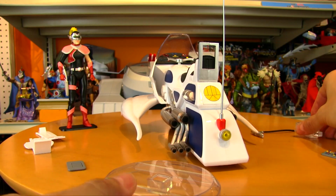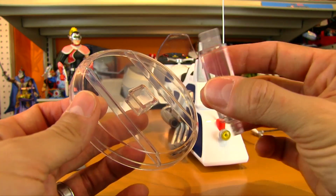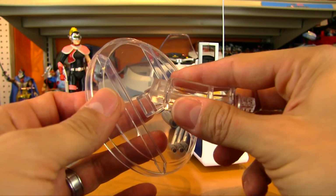And let's take a look at the stand that's included. Square on one end, circular on the other.